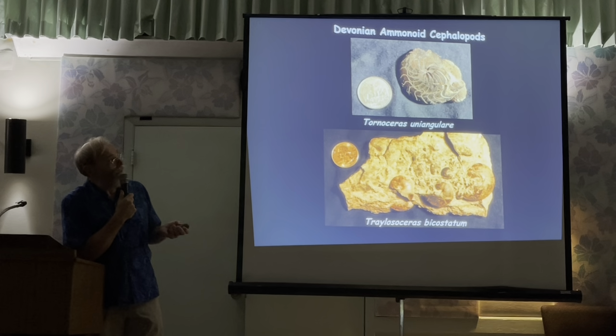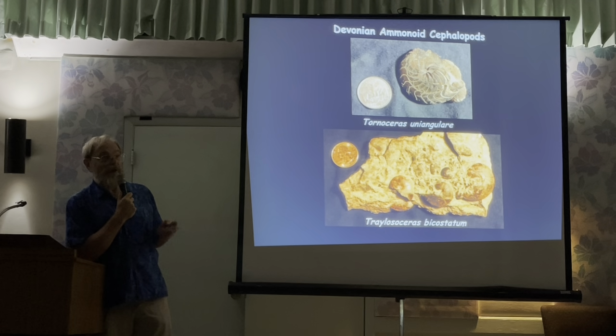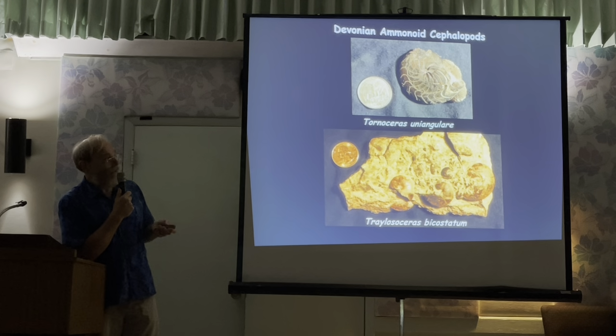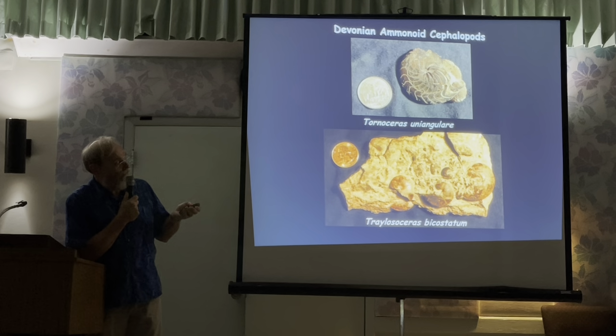These are a couple examples of ammonoids. I better start saying it right. Ammonoids from the Paleozoic era, before about 240 million years ago. They're ammonoids, not ammonites. There's a big difference. Ammonoids is a group. Ammonites is a type of ammonoid. These are from the Devonian that I collected in Western New York.